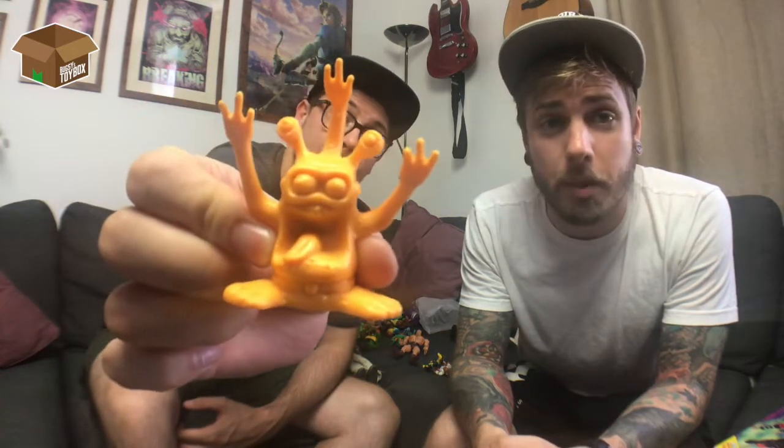Ghostbusters Ghost. I believe this came with one of the vehicles. Somebody was nice enough to let me know, but I can't remember what it was because it was a couple of weeks ago now. 1989, I think. But they're awesome.